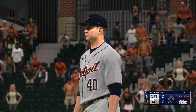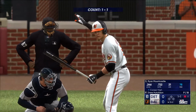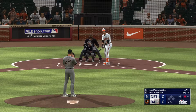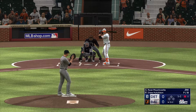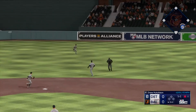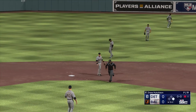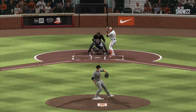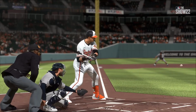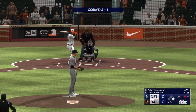Batting fifth, the first baseman. Here's Ryan Mountcastle. 0-0 here in the bottom of the second. Swing and a line drive, base hit out of the center field. Just kind of sliced that one into center. That's about as textbook as it gets. Got his stride and load out of the way early. He stayed inside that ball and squared it up out front. Man, that was like he was in the cage hitting off a tee.